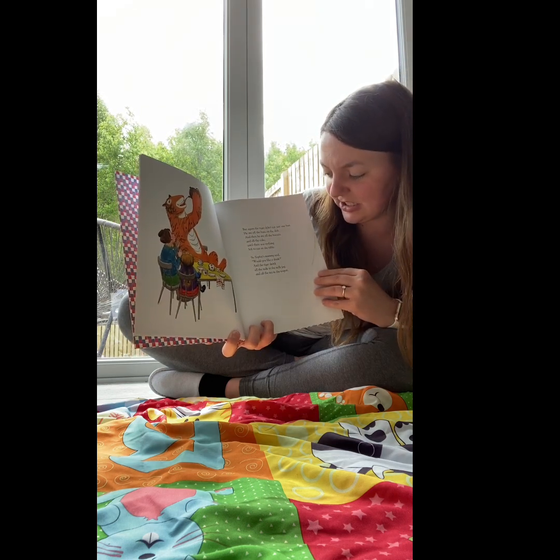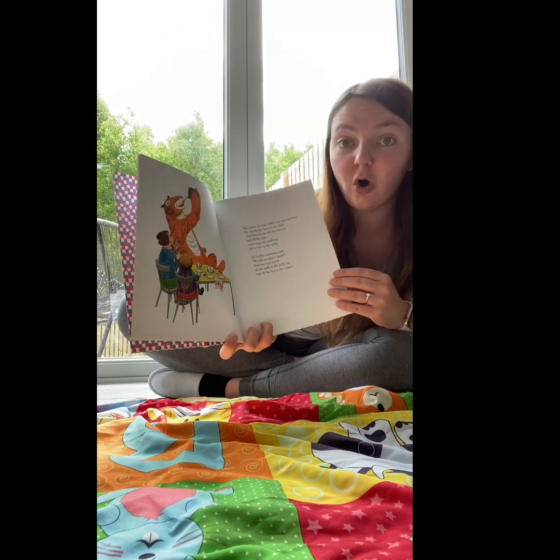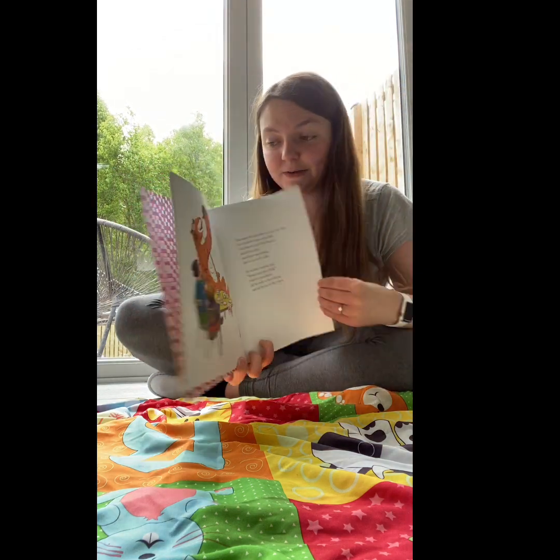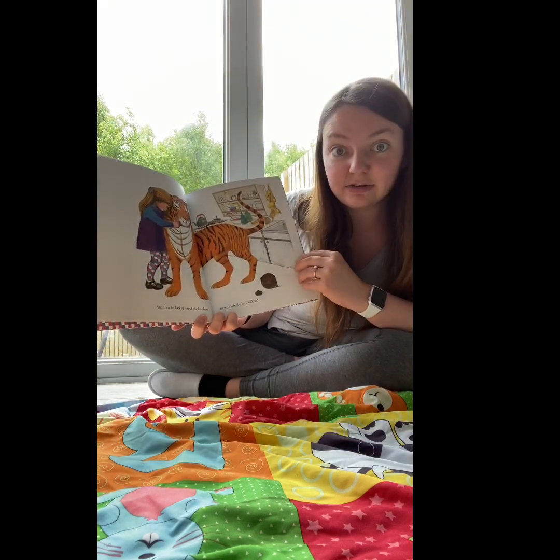So Sophie's mummy said, "Would you like a drink?" And the tiger drank all the milk in the milk jug and all the tea in the teapot. And then he looked round the kitchen to see what else he could find.